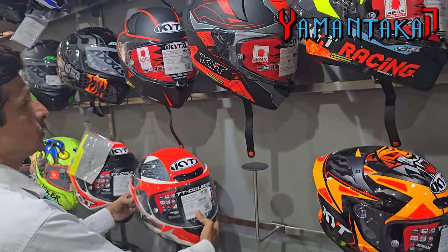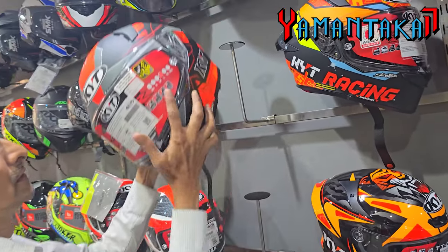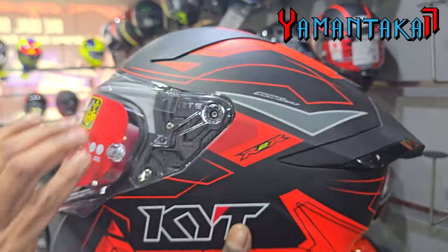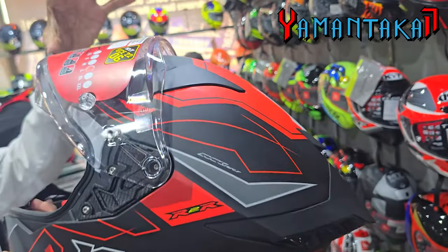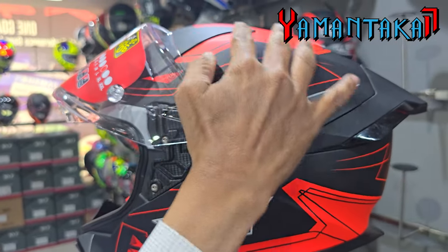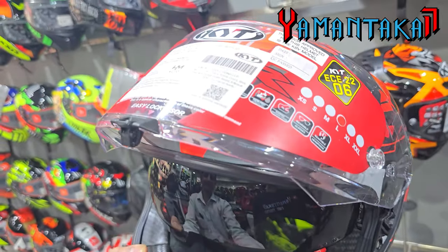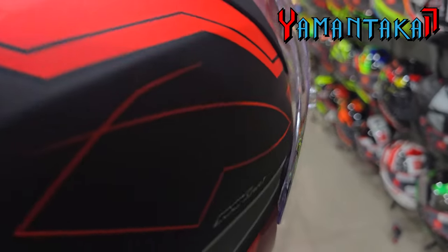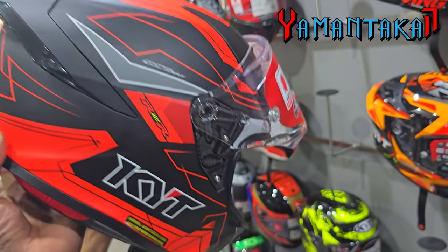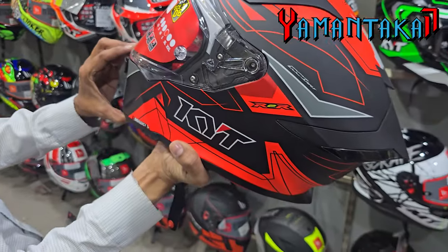The next is the R2R series. This is the adventure touring helmet. Okay. Brilliant. And this comes with an internal visor, everything. Yes, internal visor. And this also has the same feature of the speaker pockets. And it is aerodynamic, ISI. Pretty cool helmet. And we have colors in this. Yes, it comes with around 5 to 10 graphics.